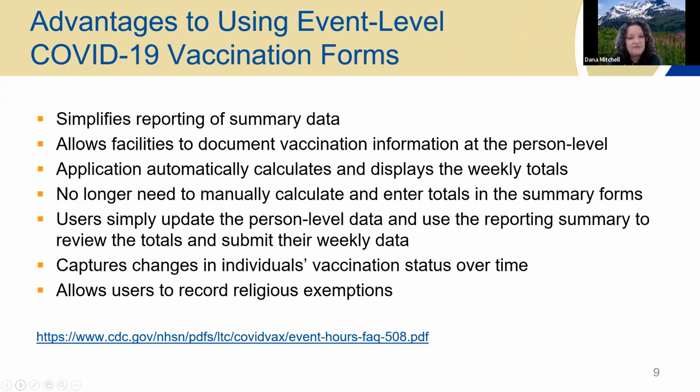The advantage to using these forms is that it'll simplify your summary data reporting. It allows you to document your information at your person level, whether it's your healthcare workers or your residents. The application will automatically calculate and display your totals. You don't need to manually calculate and enter totals in the summary forms. You just simply update your person level data and use the summary to review the totals and submit your weekly data. And it'll capture changes in vaccination status over time, and it allows you to record your religious exemptions. And again, we've got it all linked there where they go into greater detail on what those changes entail. Next slide.